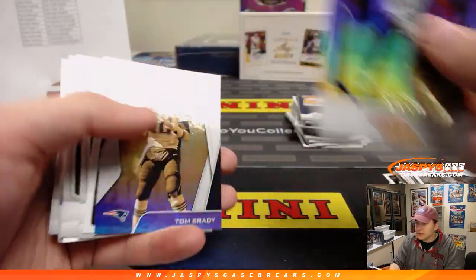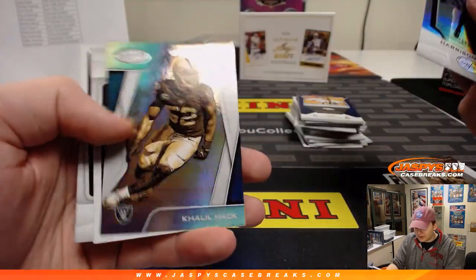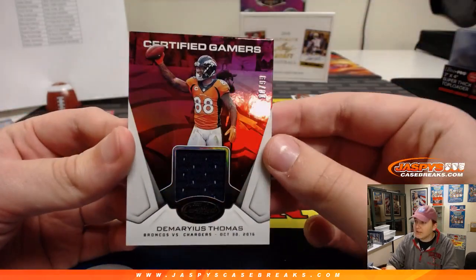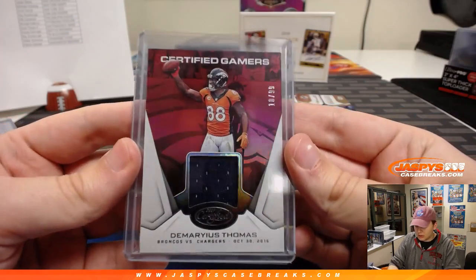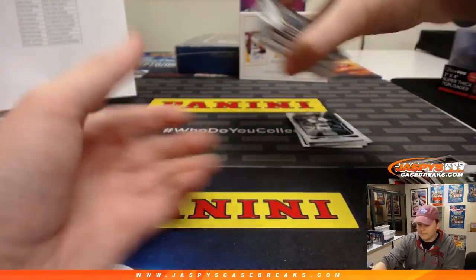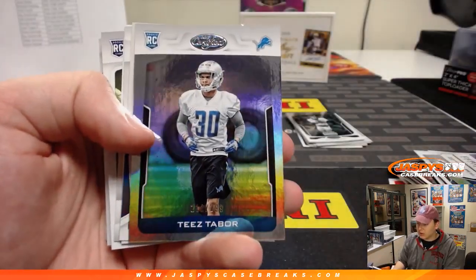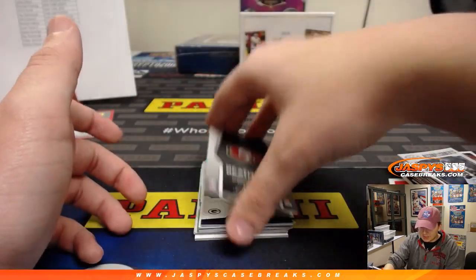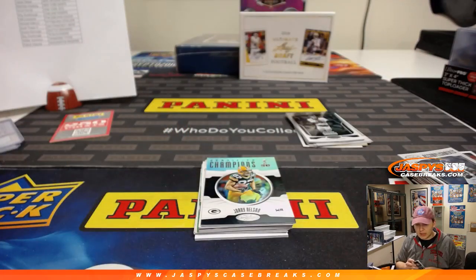To $4.99, Drew Brees. There's a gold team, Tom Brady. Harrison Smith to $4.99 for the Vikings. Gold team, Khalil Mack. First hit, Demaryius Thomas. 18 of 99. First relic of the box. That is Denver Broncos. That is Phillip. There's Teez Tabor, number to $2.99 for the Lions. $9.99 Tyus Bowser. We have a CJ Beathard, new generation relic, 45 out of $2.99. San Francisco 49ers going out to Scott T.